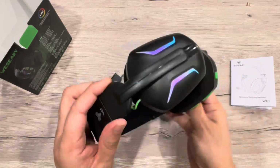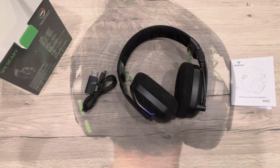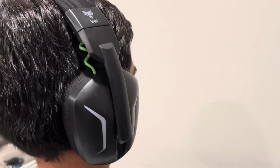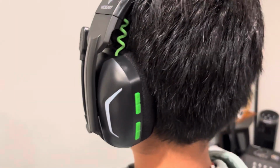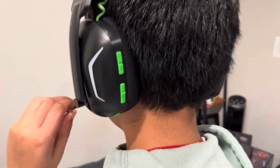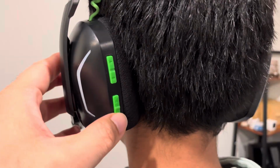You can see a cool light effect here. That is pretty cool. And then it also has a comfortable fit here, covers up the whole ear, and from the sides as well with different light functions that I will show, a little cool effect if you turn it on. And the microphone comes in a really nice place with that one.